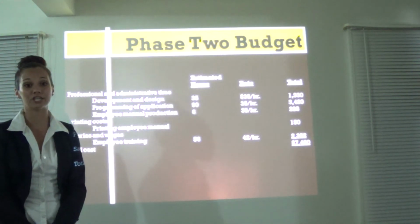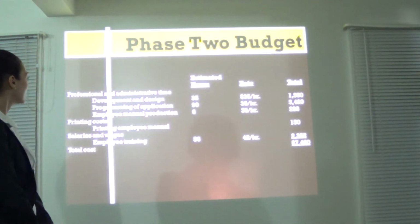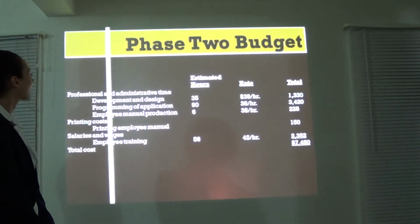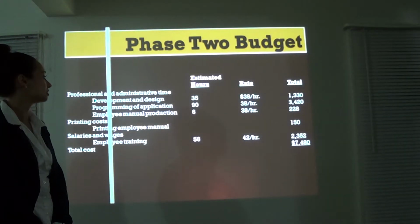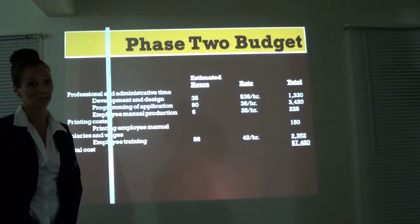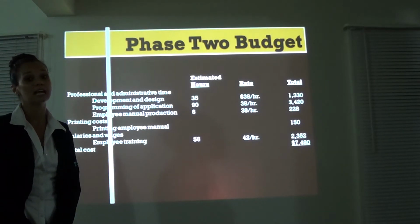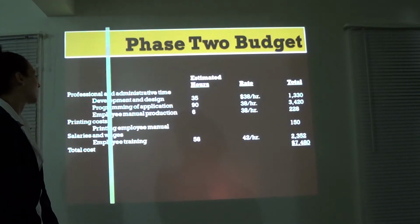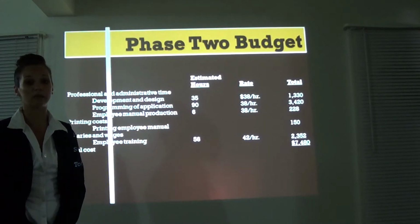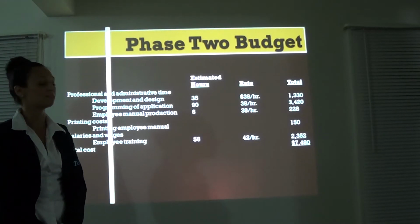I've laid out a rough budget for Phase 2, which is also itemized and broken down into the professional and administrative time, the printing cost, and salaries and wages. 35 hours are estimated for the development and design of the GPS app, and 90 hours are estimated for the programming of the application itself. 6 hours is allocated for the employee manual production, and $150 is allocated for the employee manual. 56 hours is allocated for the employee training, which again will consist of all employees being trained. And the approximate total cost of Phase 2 will be roughly $7,500.